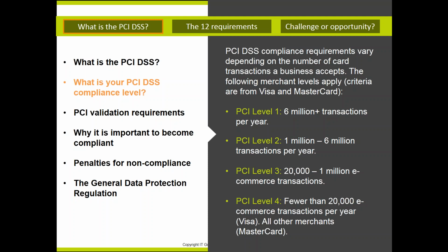Level 2, less risk, 1 million to 6 million. And you can see that the numbers are very large, and we go all the way down to level 4 merchants.